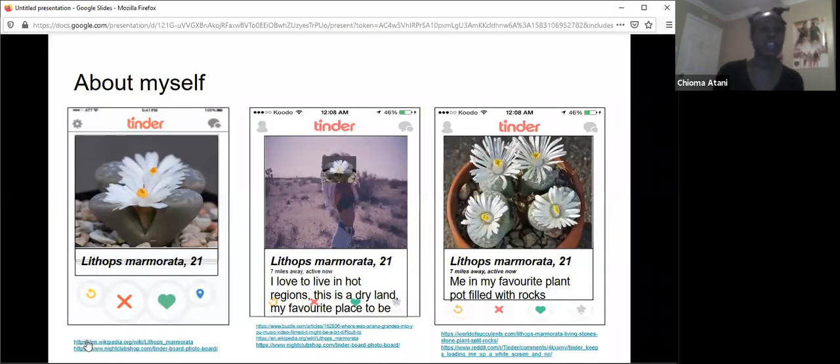Hi, my name is Lithops marmorata. I'm 21 years old. And the first picture is a very correct visual representation of myself. I'm made up of two bulbous leaves growing on opposite sides, and I have a flower growing in between those bulbous leaves. The bulbous leaves are what give me my defining name, which is stone or pebbles. This is because the bulbous leaves look like stones and pebbles, and this is not in vain. This is actually what helps keep me alive from generation to generation.